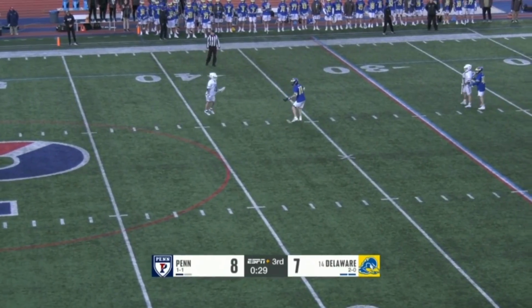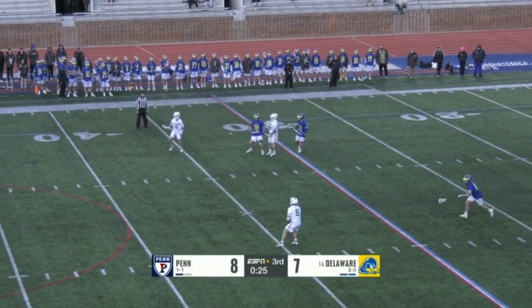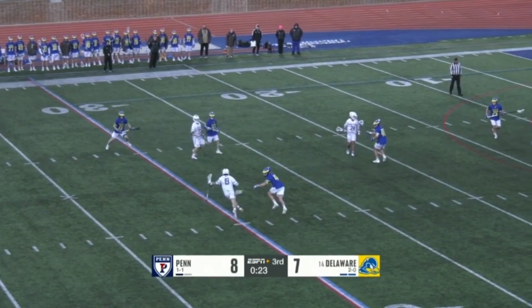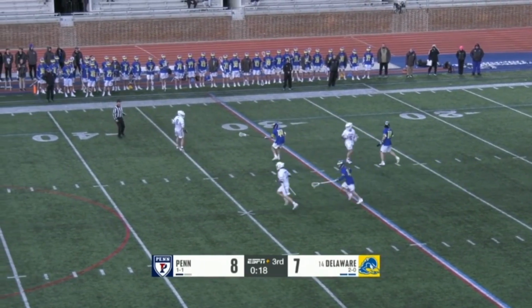Will Shipley, one of the... Cam Rubin against the short. Boy, he's got the hot hand. I'd be going to Cam. Here is Shipley again. Rubin does have that hat trick in this game.